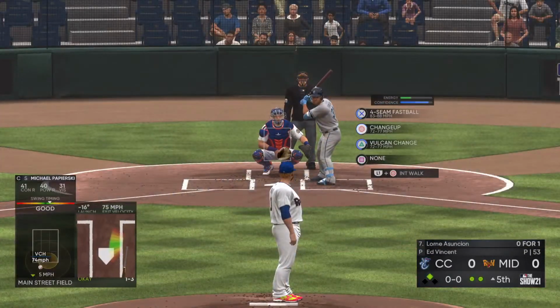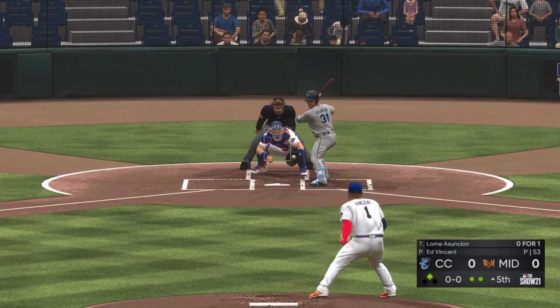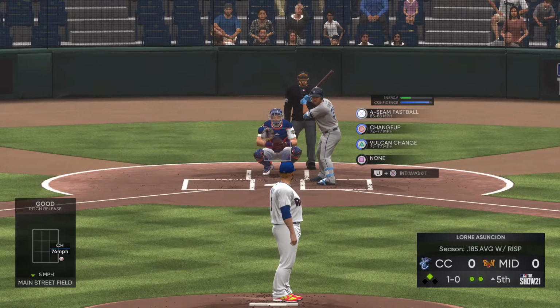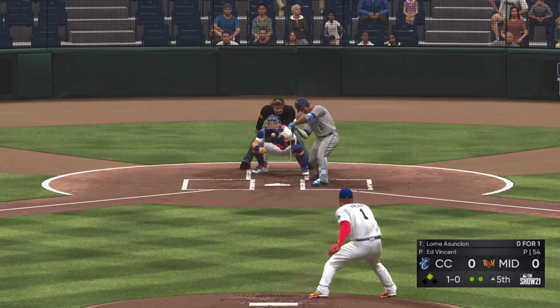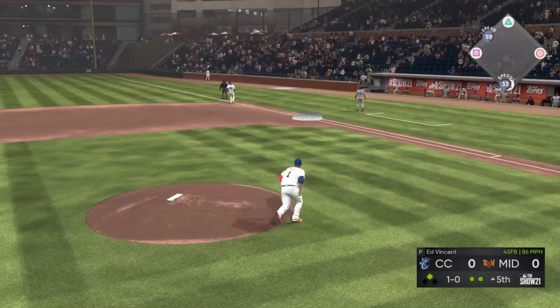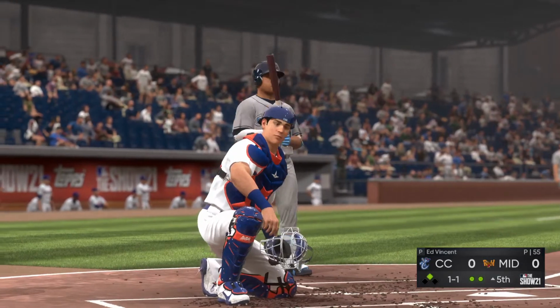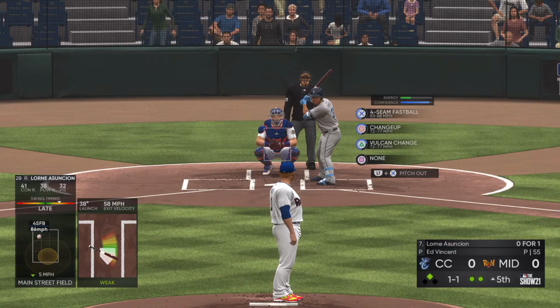So here is Lauren Asuncion, runner in scoring position with Cigar. Hoping to keep it tied. Here it comes. Ball 1 to start the at-bat. Swing, and he pops him up. Diaz in foul ground, and no one will get this one. Both teams with just 2 hits apiece thus far.